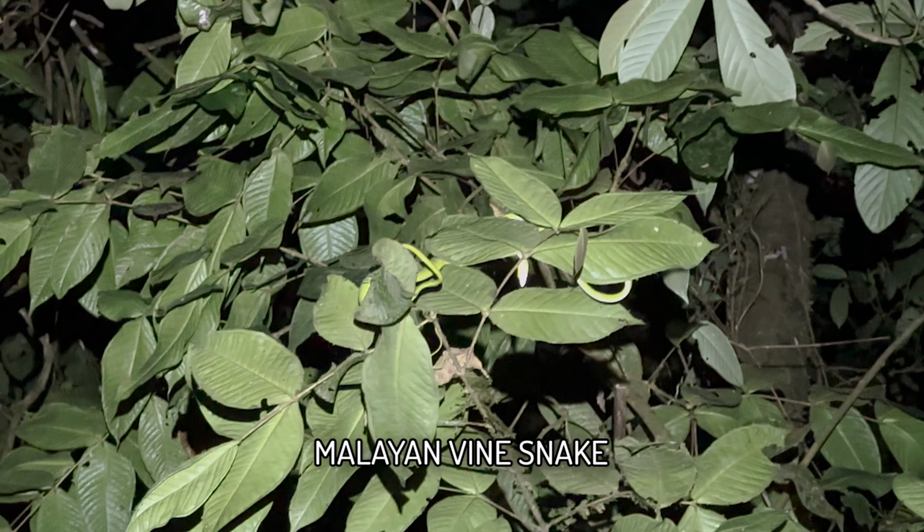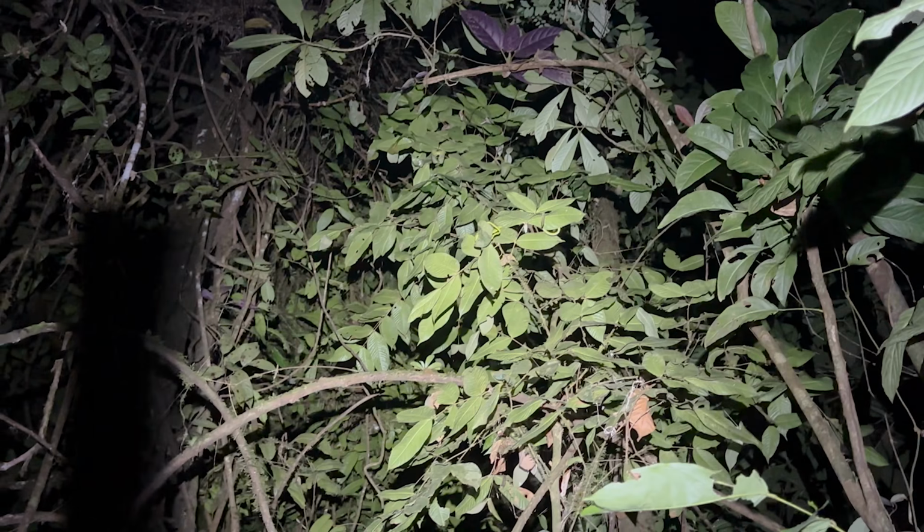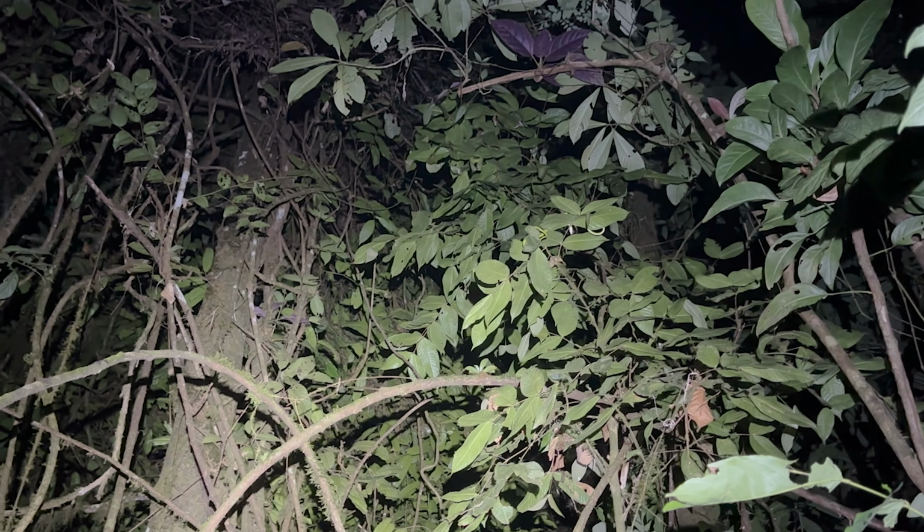Up here is the second Ahaetula mycterizans of the night. Of course, gonna leave this one in situ as well, and it's pretty high up, so not gonna put the effort into catching that one.